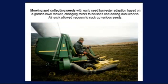This is interesting. I asked Jeff what this machine was, and he explained that he was mowing and collecting seeds with an early seed harvest adaptation based on a garden lawnmower, changing rotors to brushes and adding dual wheels. And the air sock allowed vacuum to suck up the various seeds from the mower.